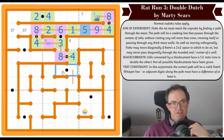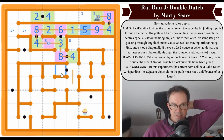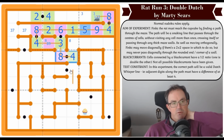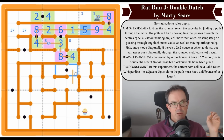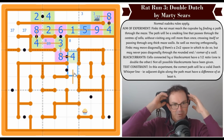This can't be a 3-6 pair, because that would break this. And it's not a 4-8 pair because that would break this. So it's either a 1-2. I want to say it is a 1-2 pair then, because it can't be a 2-4 pair by Sudoku. But if it's a 1-2 pair, that's a 1 and that's a 2, and that's going to be the wrong polarity. So... Something's gone wrong, I think.